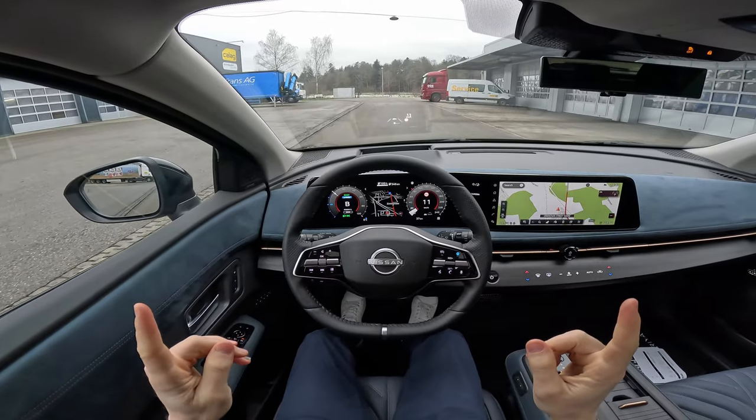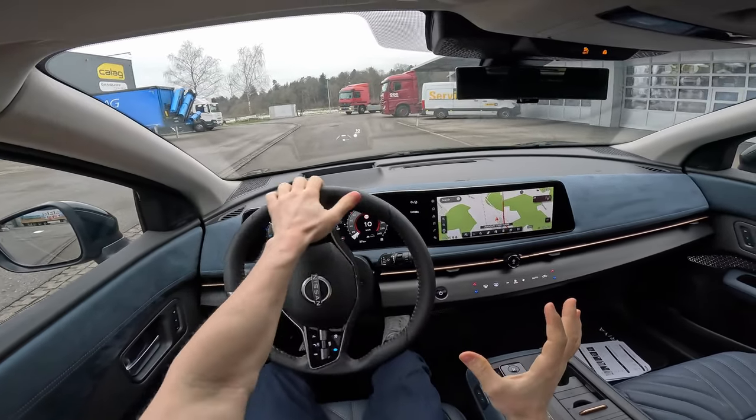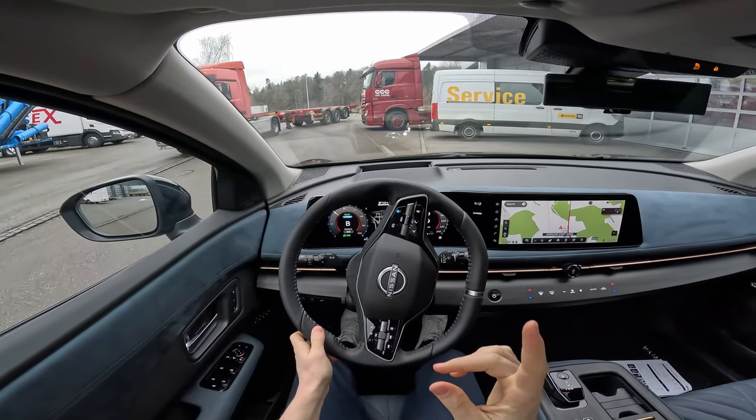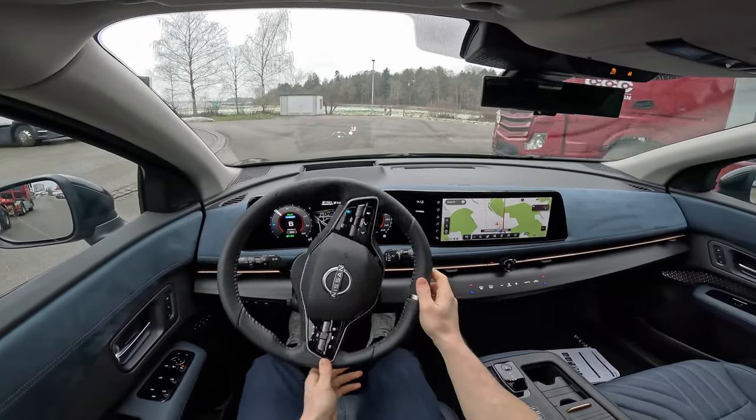What I notice is that the car doesn't go to a stop. You know, I mean, it's like still creeping forward. So this is probably the only downside that I find, but in general, it's really, really good.